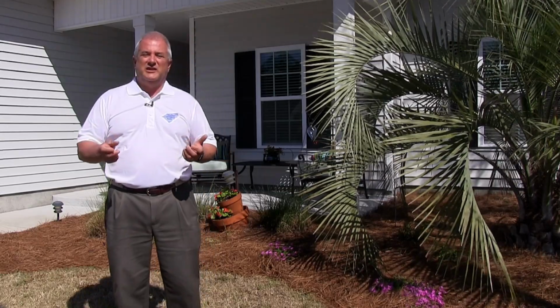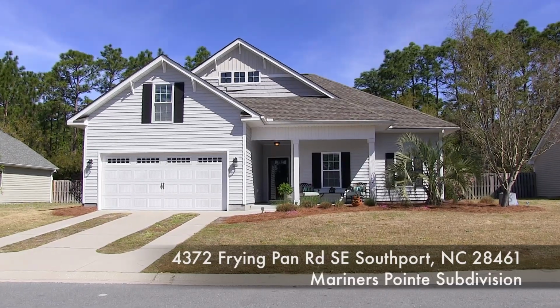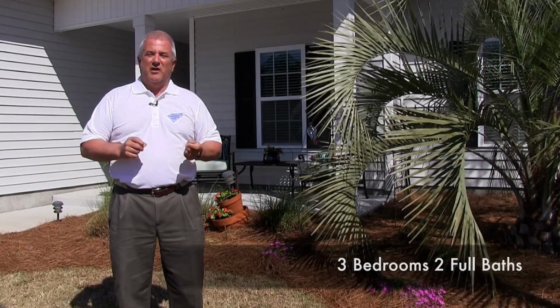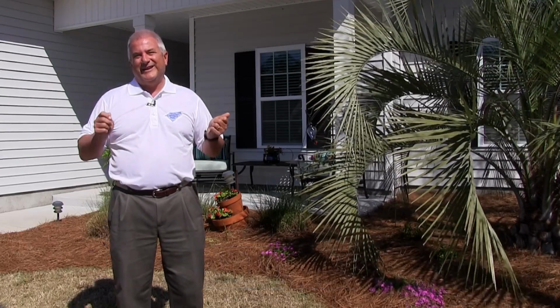to our new listing located at 4372 Frying Pan Road in the beautiful community of Mariners Point. You're 5 minutes from the beach on Oak Island and you're 10 minutes from downtown. This property offers 3 bedrooms, 2 full baths, and a little bit over 1,700 square feet. So let's go in and take a look.